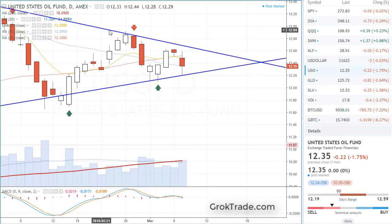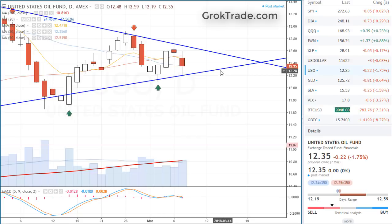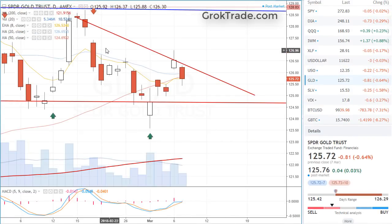Crude oil is in this huge symmetrical triangle. Guys, went down, touched support, came right back up. I'm telling you guys, this thing is poised for a big pop. Be ready for it. Be ready for a significant move one direction or the other. I love these triangles. Gold, we're pinching also. Gold, we got a pinching pattern.